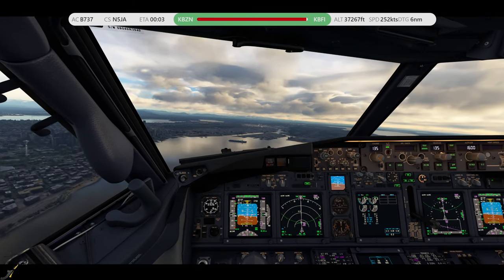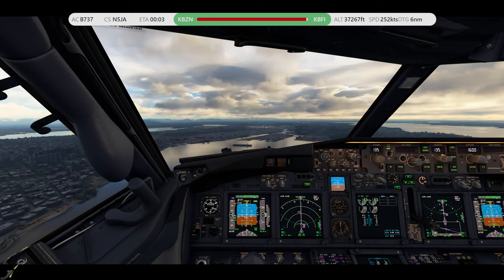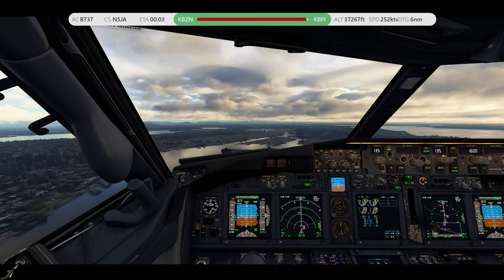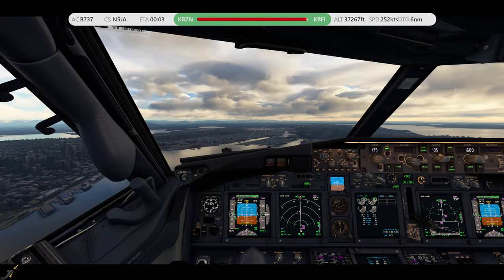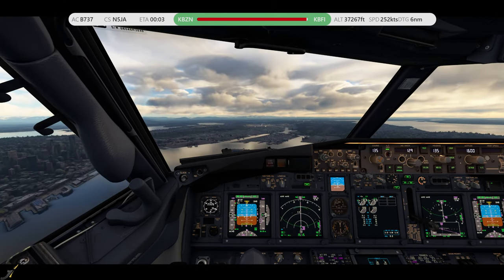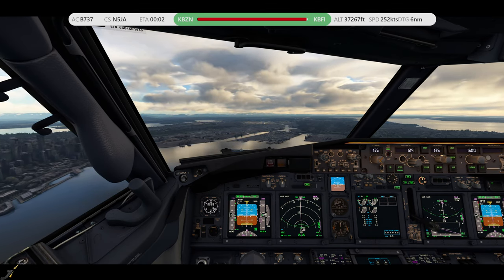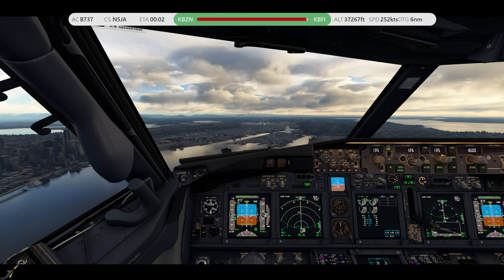Let's go flaps 25. Looks like we're a little high. There we go. Glide slope is engaged. Speed, we need to be 125.